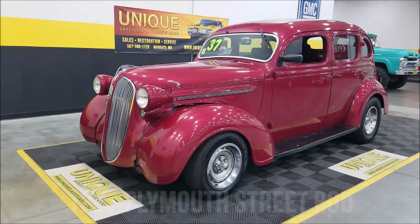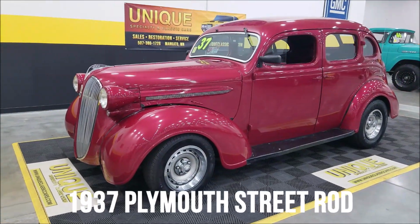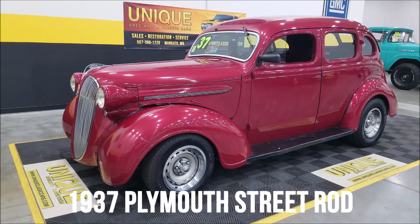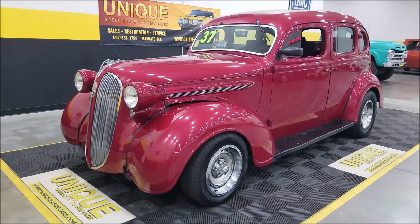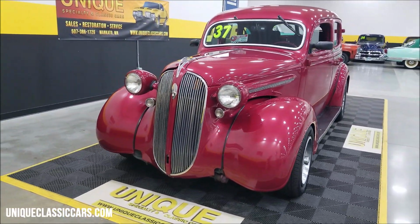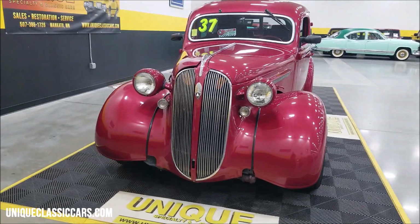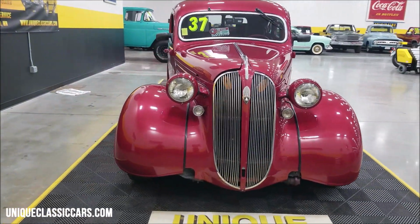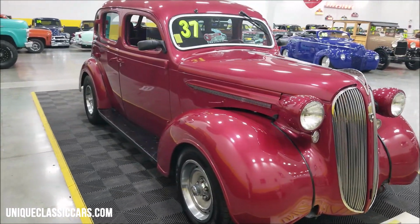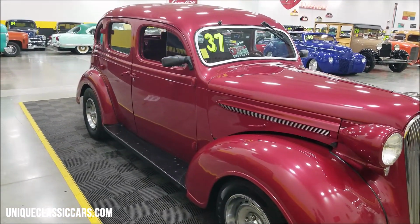All right, street rod time here at Unique Specialty and Classics. 1937 Plymouth street rod four-door sedan. This particular car is still Mopar powered. 440 underneath the hood, 727 automatic transmission paired up to it. This is a steel vehicle with the exception of the passenger rear fender, FYI.